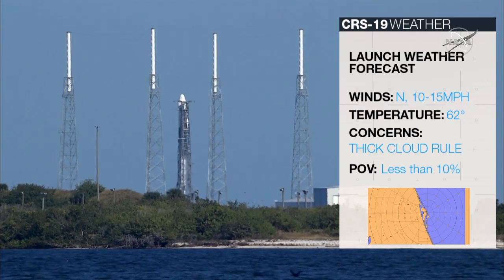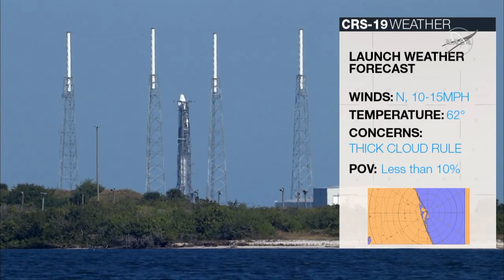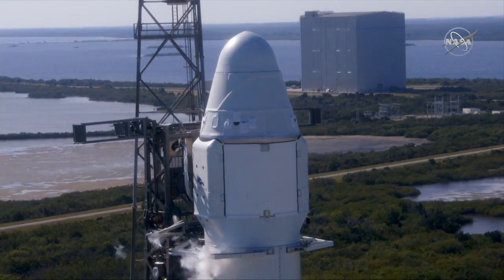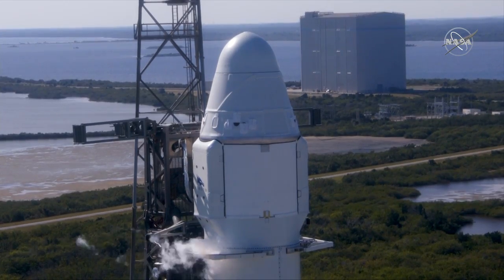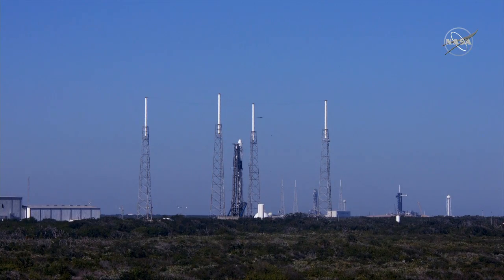The potential for clouds to be in the way is the main thing we were looking at, but as you see, less than 10% chance that that's going to be a problem this morning. So weather looking great. Technically, we're looking great. We should start to hear some more calls coming up in the next few minutes concerning the preparedness of the rocket and the spacecraft. Ultimately, that's kind of what's happening in these last few minutes.